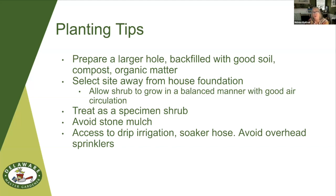Please avoid stone mulch because it's just going to absorb heat. If that's what you have, and I actually have some stone in one part of my house from when I first moved in, and it's a little tiny stone, but I've scraped away the stone from the hydrangeas and they're doing okay, but they also aren't in sun. So stone and sun is just going to stress your hydrangeas out. They're not going to do well.